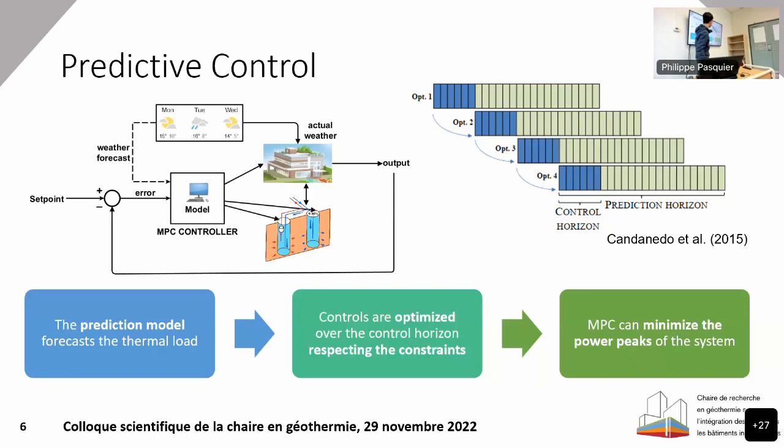Here you can see how model predictive control could work. You have a prediction horizon, for instance, in this image of 24 hours. The prediction horizon is the amount of time you analyze with the weather forecast. You analyze the weather forecast for 24 hours, and then you decide how to optimize the system in the next 6 hours. So this is the control horizon.